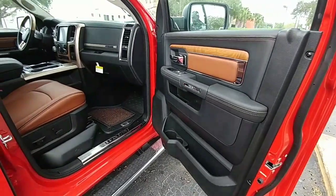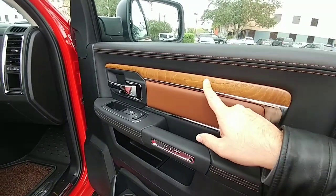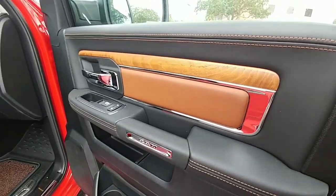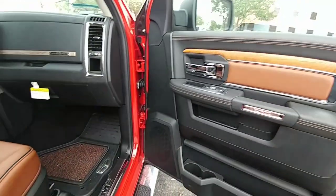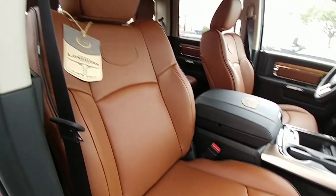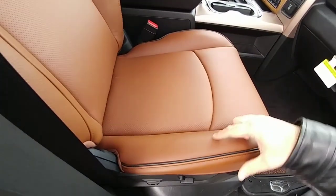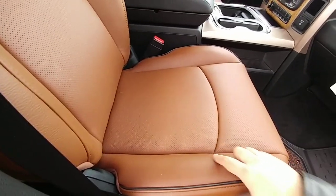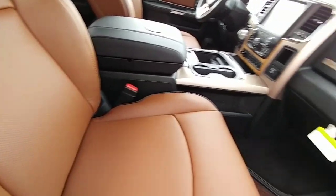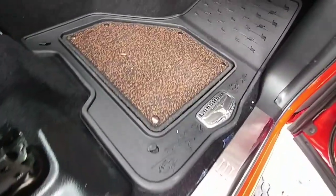Again, I really like the interior on the Laramie Longhorn truck. You get this nice real wood grain up here. You can actually see how it was cut and mitered on the edge. Nice leather trimming all the way throughout. The interior is really nice on these trucks. You can get it with the optional Laramie inlay, or the Longhorn inlay, which has a nice embroidered scripting. Even the floor mats on these trucks are really nice.